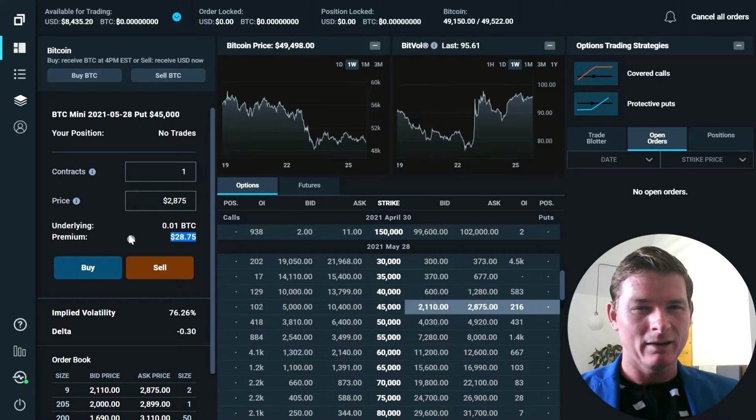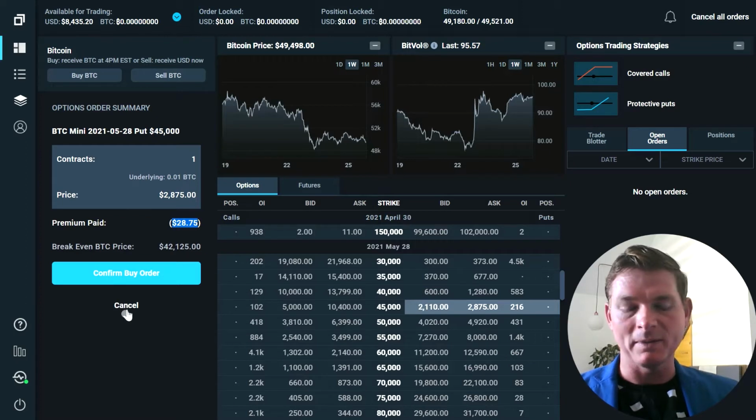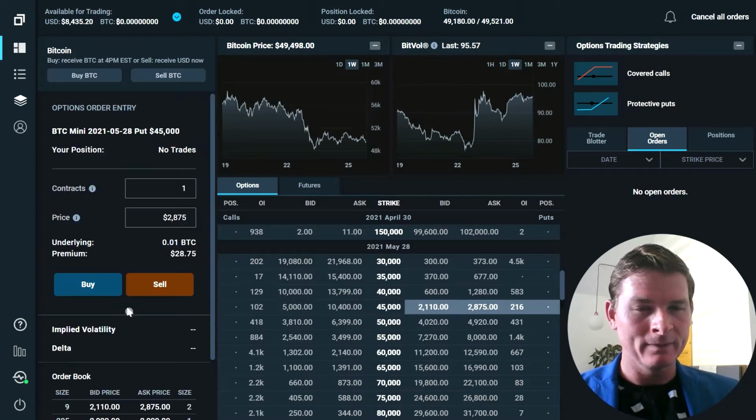The problem with that is, let's say I want to buy this put, the premium here is small, which is fine, but you have to pay LedgerX for each contract. So if you're trading a $30 call option and you're paying a fee on each one of those, that can get really expensive. Anyway, that's kind of the thing.